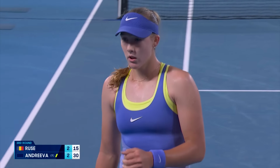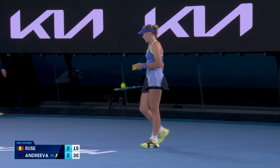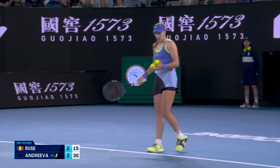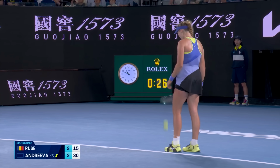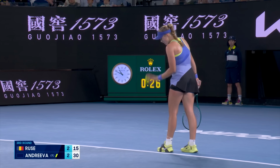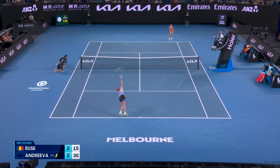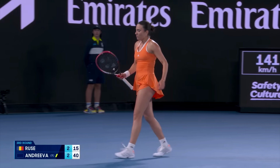Nicole, it just seems like the conditions are also quite slow compared to how it was. It looks very difficult to hit a winner out there. Well, as Josh was mentioning, the temperature has dropped since earlier today. But for me, again, I'm coming back to this excessive spin that I'm seeing on the forehand of Andreeva. Yeah, it's an extreme grip. That's the issue.